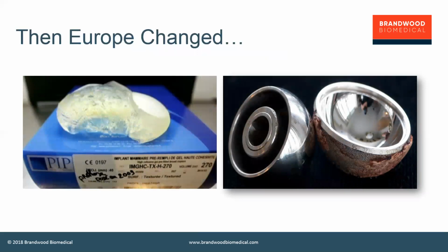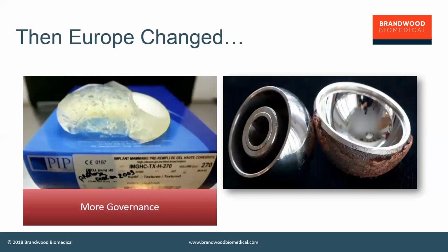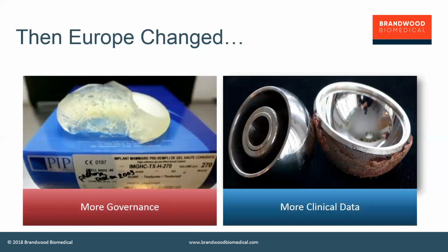Shortly after that, we had these episodes of the PIP breast implant and the ASR hip from Johnson & Johnson. Very well-known case studies. The first one where there was a regulatory fraud, deliberate breach of quality systems regulations and substitution of materials and inadequate quality controls. That led to an increase in governance in the European regulatory approach, a step up of how the notified bodies are now expected to supervise manufacturers. And the ASR hip, along with a number of other well-publicized failures of implantable devices, has led to a considerable increase in the new regulations in Europe on the reliance of direct clinical data for high-risk and implantable devices.